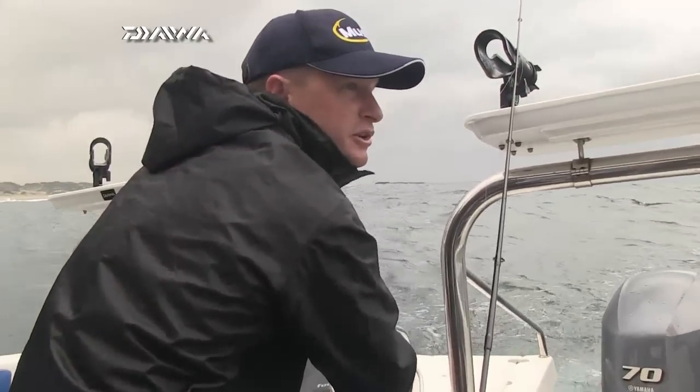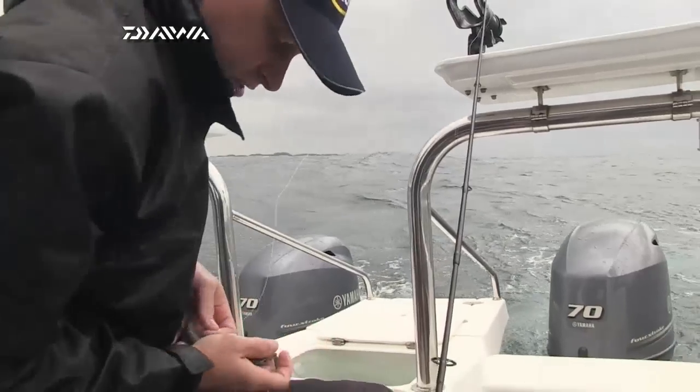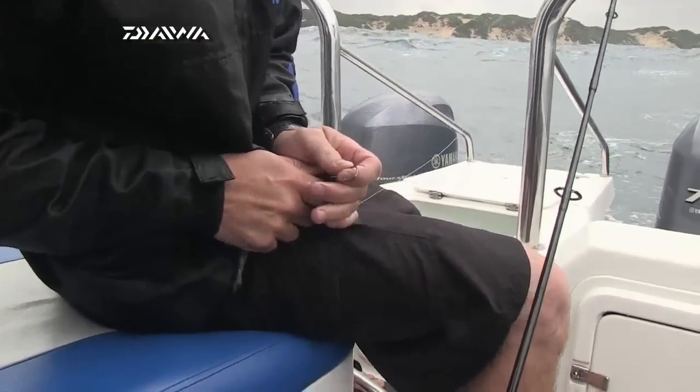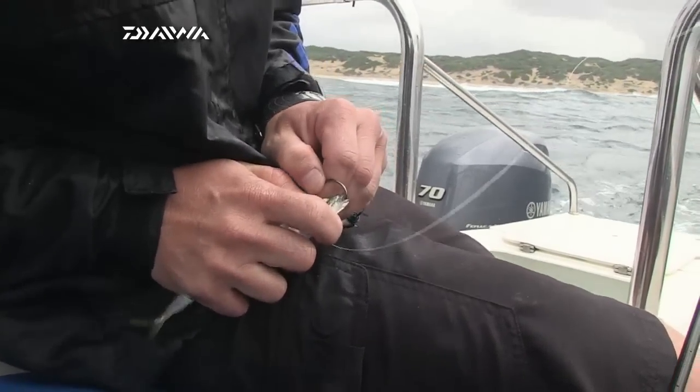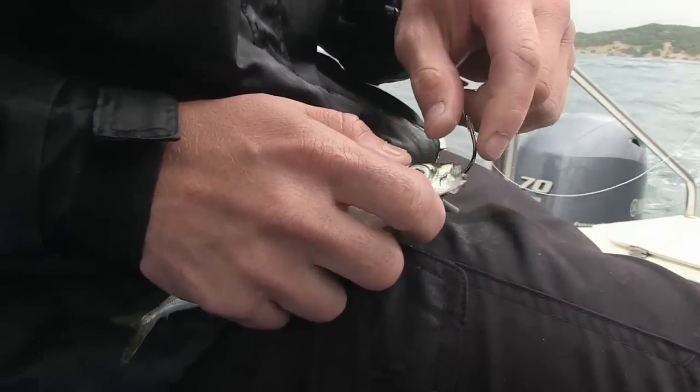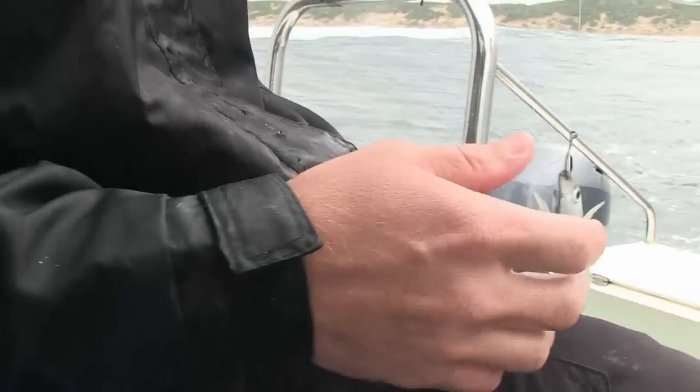Right, I'm just going to show you the bait we're using. Little cigar scad. Just going to show you how to rig it. It's quite tricky with a circle hook: in the mouth, through the hard bit, and push the point through. There, just like that. Boom. That's him.